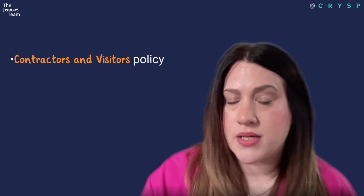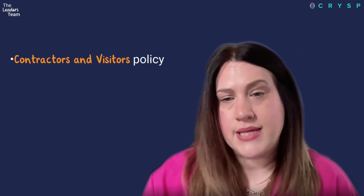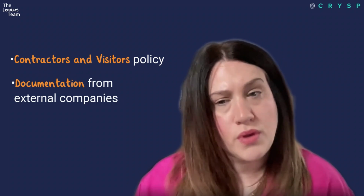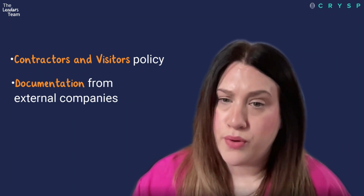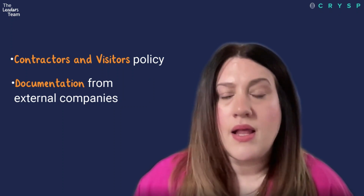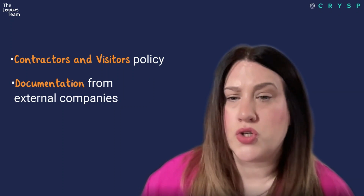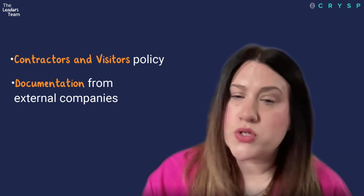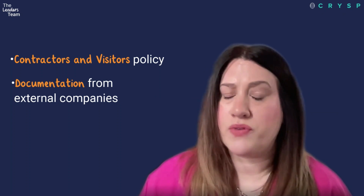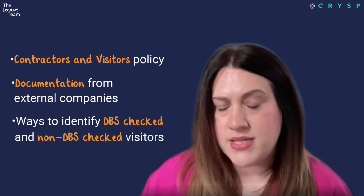Now, with contractors, hopefully you have a process in place, either through the local authority or through your trust, whereby a tender process has been taken and you have received all the relevant documentation for that contractor. So you know who is going to be coming into your building. Part of those checks will obviously be an enhanced DBS check. So you will have that information already.